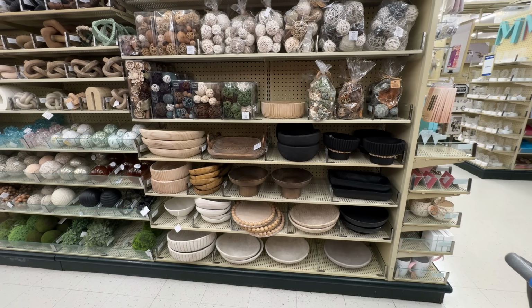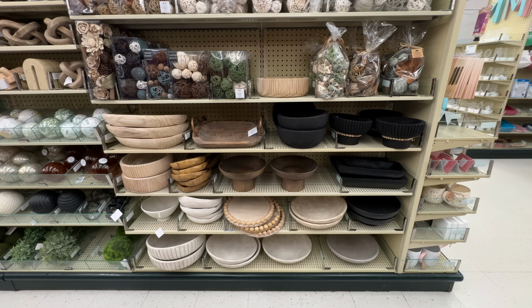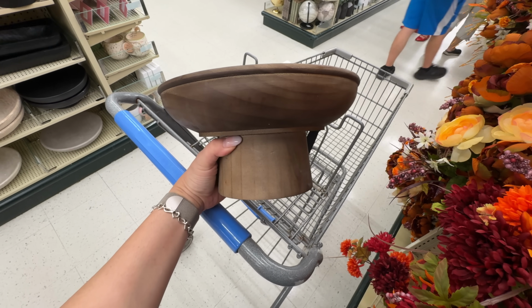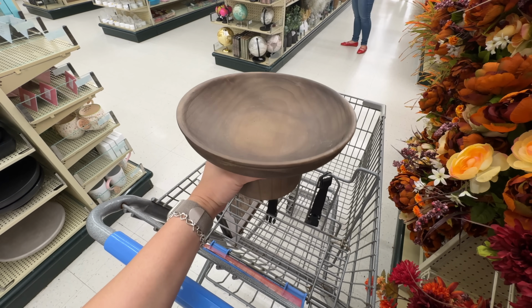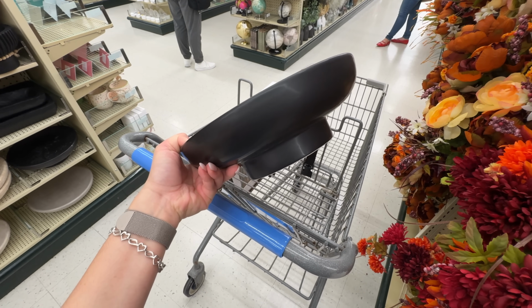Then I moved on to this section of trays, and I did find some hidden gems in this section right here, starting off with this brown pedestal tray. Look how beautiful and high-end looking that tray is. The price you're seeing on the screen is before any kind of discounts. These do not have any yellow labels, so they do go on discount eventually.